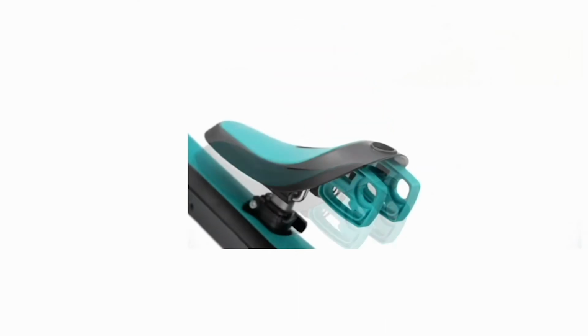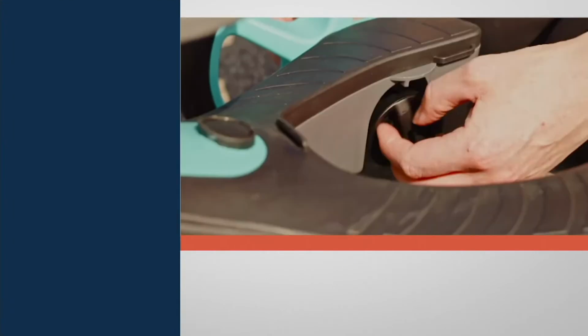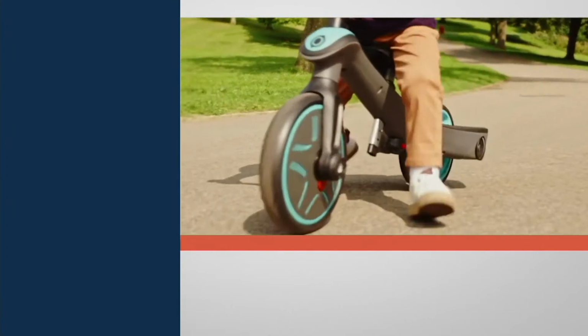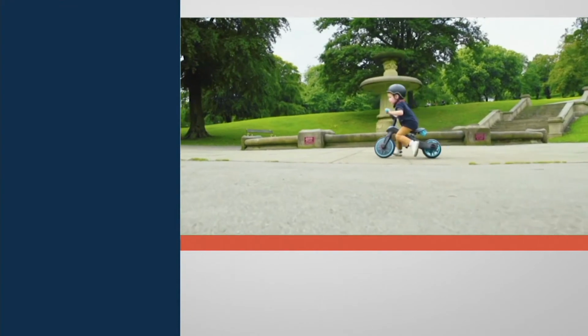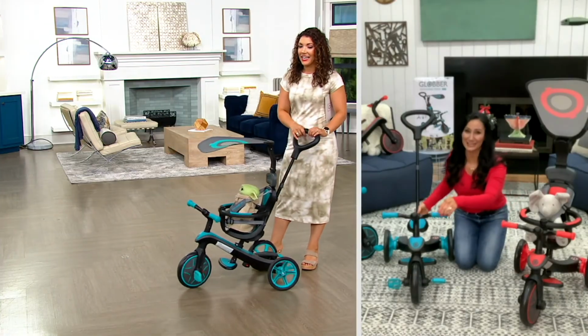By the way, when you take those pedals off, say you're at the park with kids of different ages, you can actually store them underneath the seat. So you can be at the park and have your younger child on the tricycle, and then when it's the older child's turn, convert that into a balance bike. Wow.